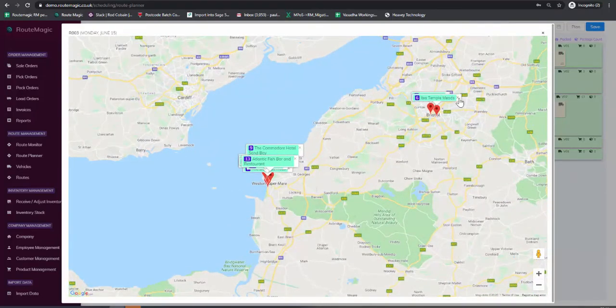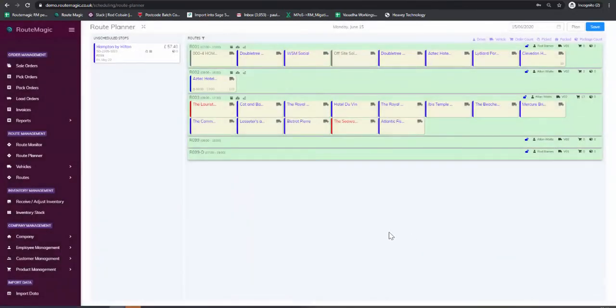So he's got calls 4, 6 and 8, and he's backwards and forwards between Weston and Bristol. So it's not the best use of his time or the most economic route. We are able to provide an optimization feature. Just by clicking on there, it will then resequence those calls.